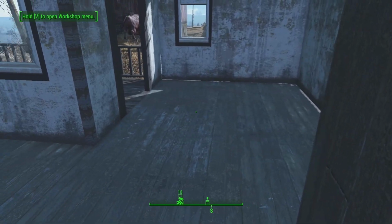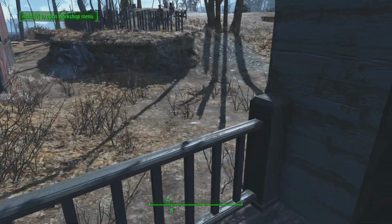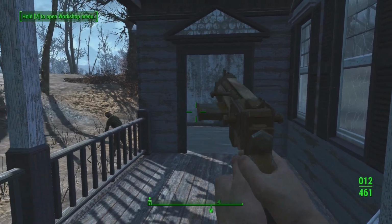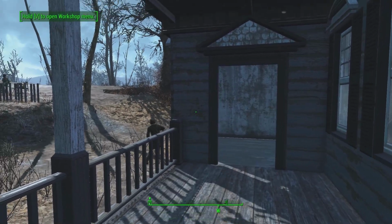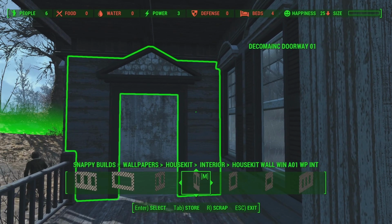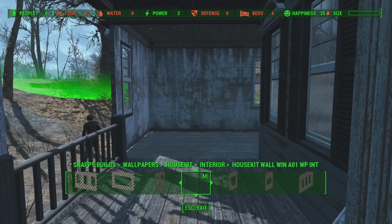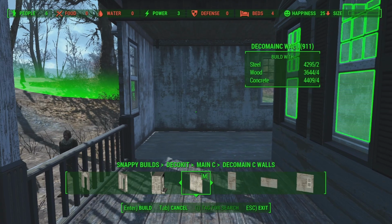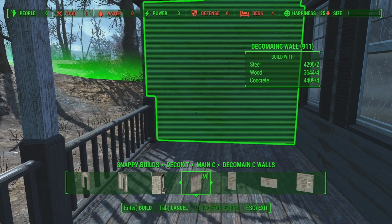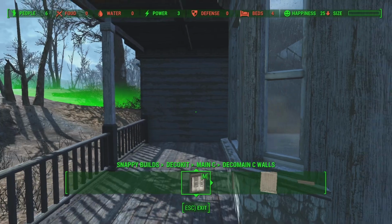I'm going to make this back area the kitchen. So with this being the kitchen, I'm going to seal off this door. Oops, wrong button. So knowing that my kitchen is going to be on this side, I'm going to seal off the door because I don't want people from the outside walking inside to the kitchen. So we'll get rid of the doorway. And I just want... There you are. That's all I want. Just a regular wall.